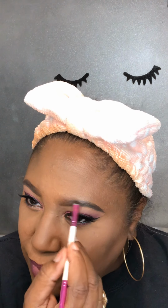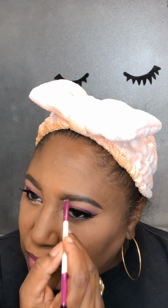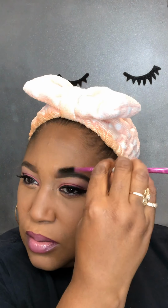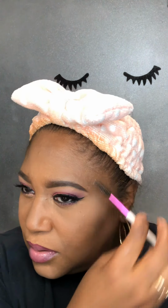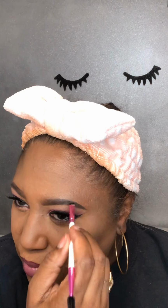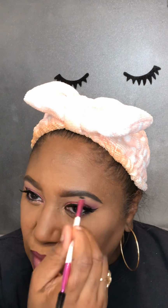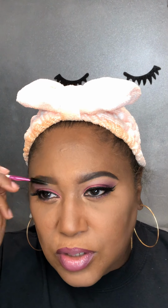How about that? Just be careful when you're doing this. If you're going back over your brows, you don't want to mess up. Come on, brow salon, open up. Okay, I think we're good. This is my struggle brow. Meet my struggle brow. She doesn't like to act like her sister.